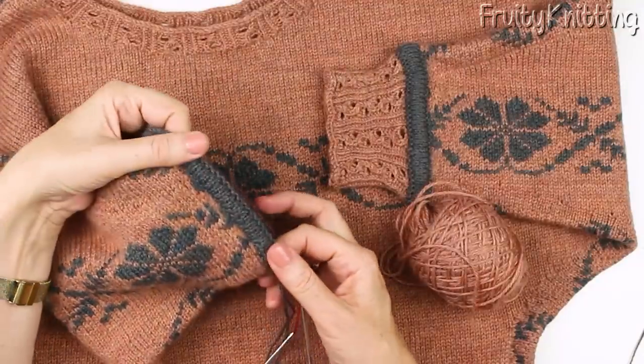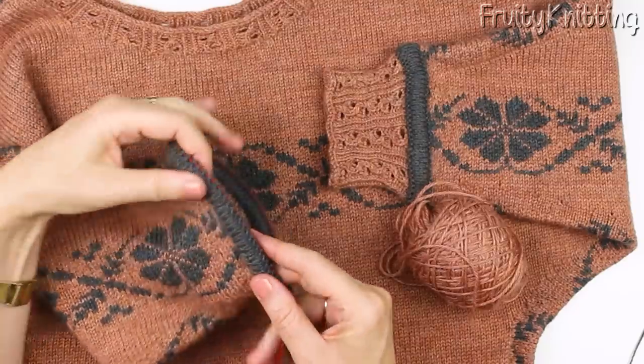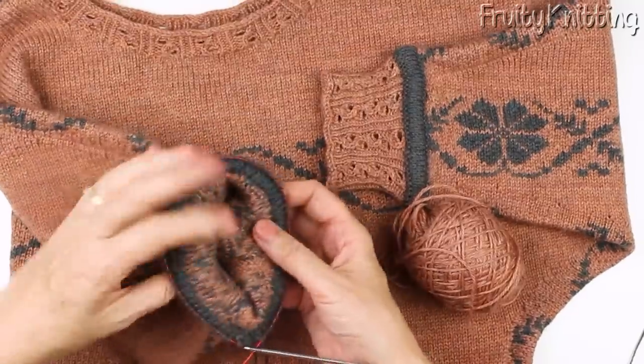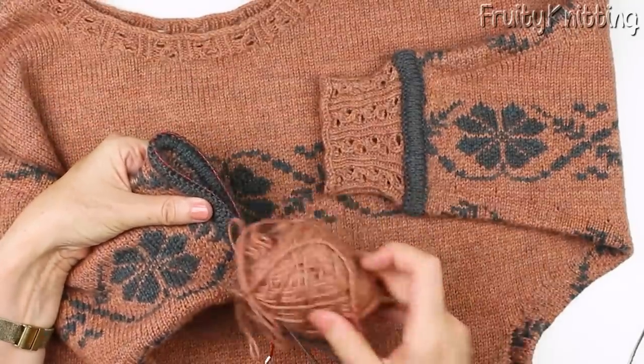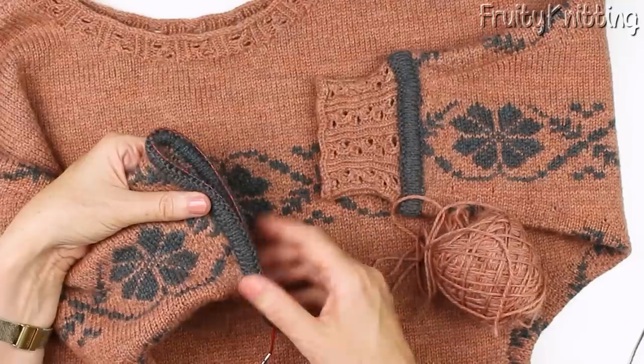So the steek sandwich is now completed. The frayed edges of the steeks are all sandwiched in between the two layers and everything's really neat. You can see that looks great on the inside and the outside. So now what I have to do, I've still got my live stitches, I need to knit down the cuff, so it's a lacy ribbed cuff with an I-cord bind off.